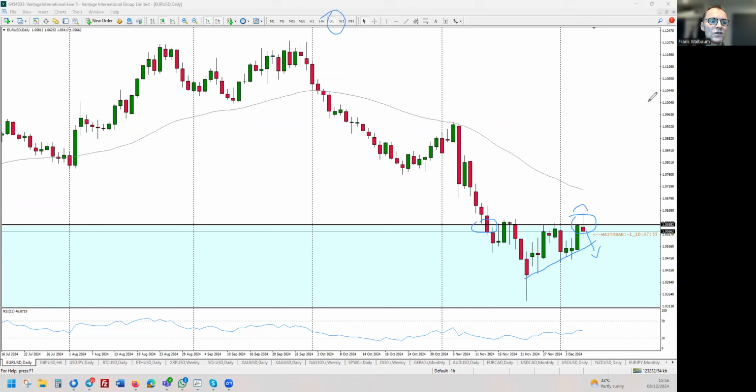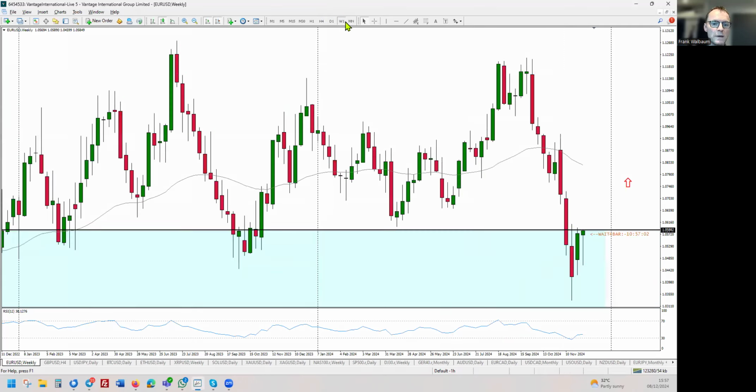Now that's the daily chart here on our MetaTrader platform. We can see the market in a kind of falling trend, and the 50 moving average on the daily chart still looks somewhat like it's motivating the market to lower levels. The question is whether this is going to be the case.